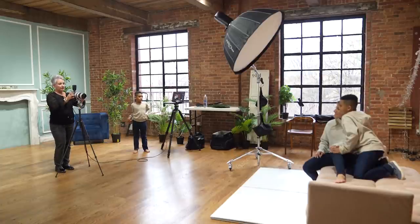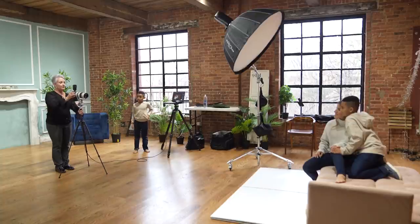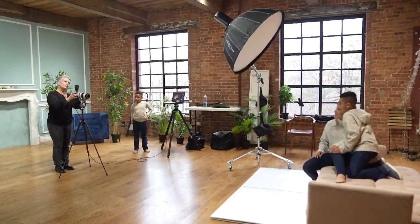Oh my gosh, that is perfection. I love that. Hold it right there. Squeeze into your mom just a little bit more. I'm going to come up just a little bit higher. I'm just getting a little bit closer with my 70 to 200. So I photographed them a little bit wider and now I'm just coming in a little bit tighter. And Darius, lean over your mom just a little bit more. Get that nose a little closer. Tilt your head to her just a little bit.